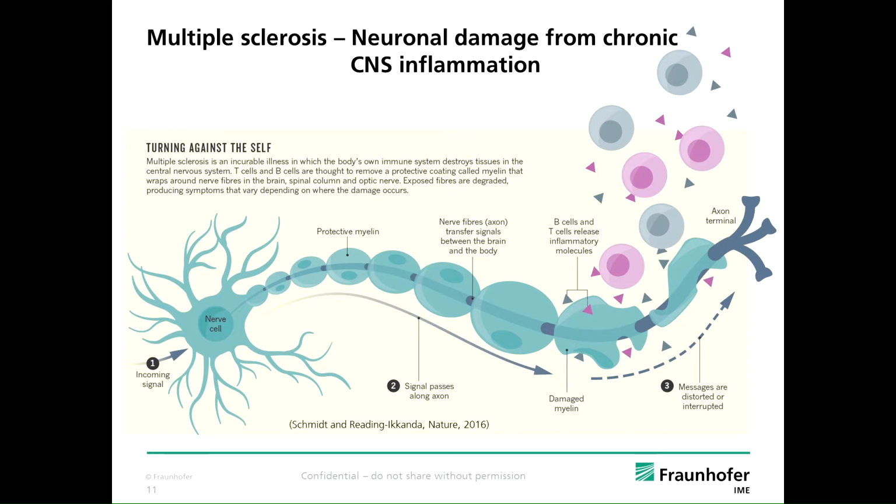And I'm quite happy that I don't have to touch the cardiovascular field for now, but I'm more focused on the neurodegenerative part, or where iPS technology can be applied. In my first example, I want to talk about multiple sclerosis, which is basically a neurodegenerative disease caused by chronic CNS inflammation. So you have immune cells that behave weirdly in the central nervous system, and they, in the end, lead to a loss of oligodendrocytes, loss of trophic support, and eventually to axons that die, and to neuronal damage over time, over decades in most cases.